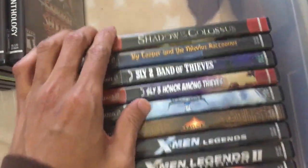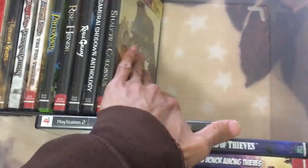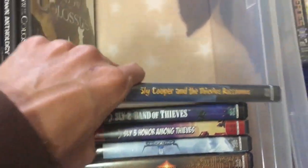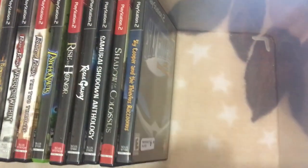Alright, more PS2 games. Shadow of the Colossus, I'm definitely keeping that. Literally one of my top 10 games. Okay, Sly Cooper series, I'm going to keep one. And two.